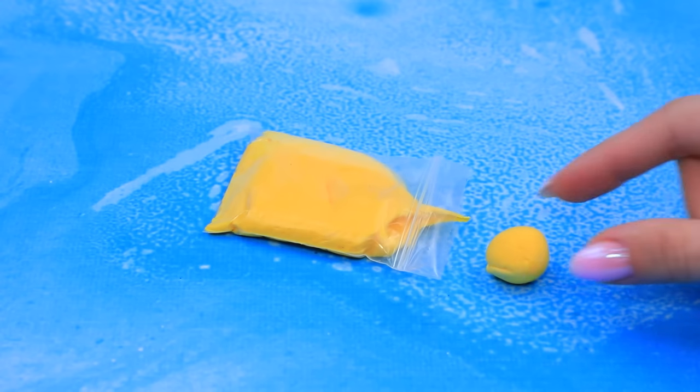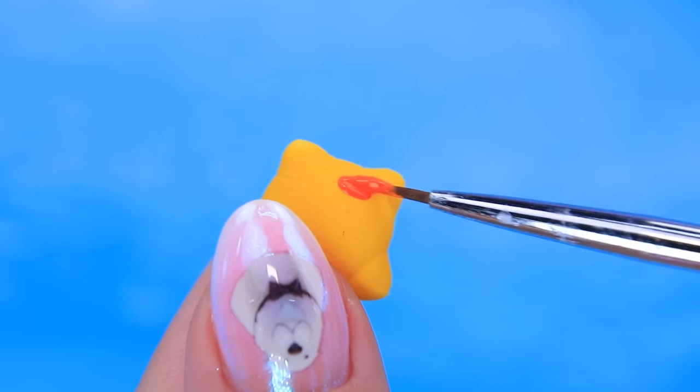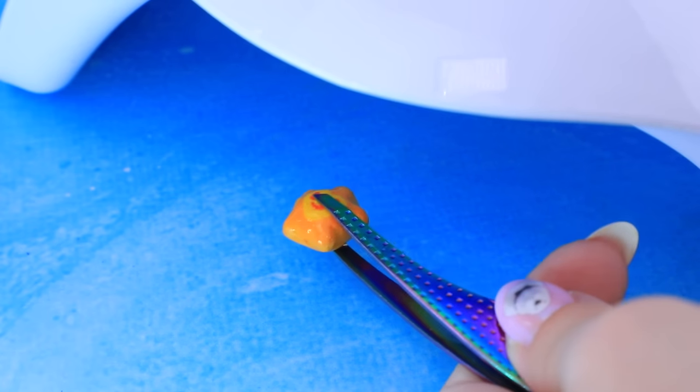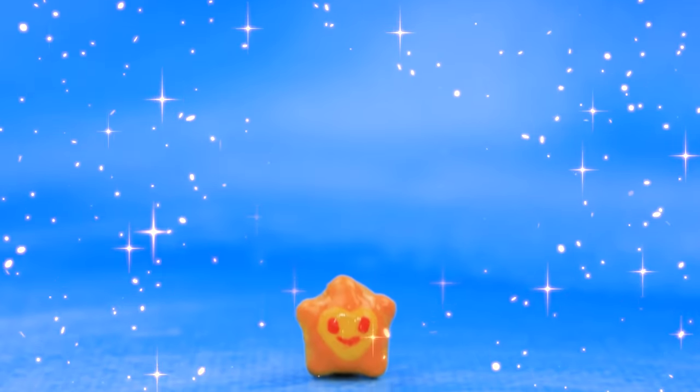Light clay, yellow. Pinch off a little. Form a star. Paint it with acrylic. Cover it with gel polish. Bake it in the lamp. The miracle star will grant any wish.